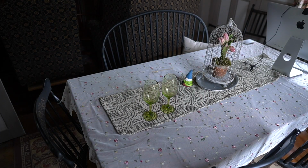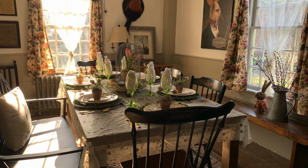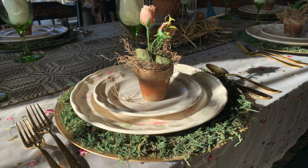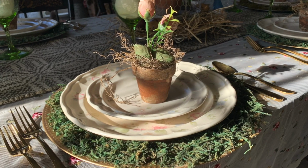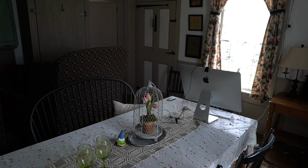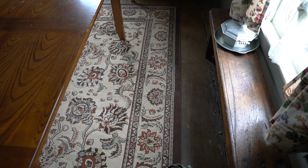So you remember how I decorated this all cute for Easter, and we had a lovely Easter dinner in here. So first thing I'm gonna do is just clean out the things in this room that aren't going to work. So this carpeting definitely has to go.